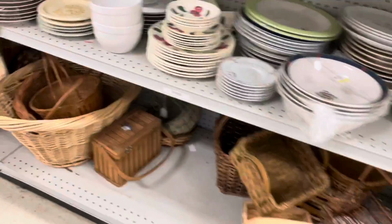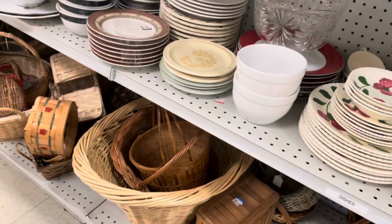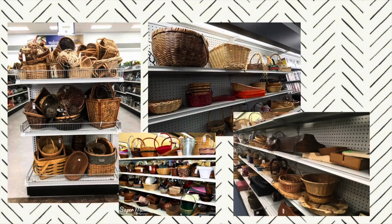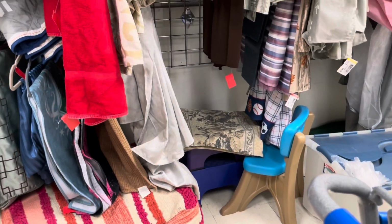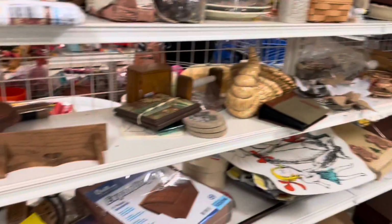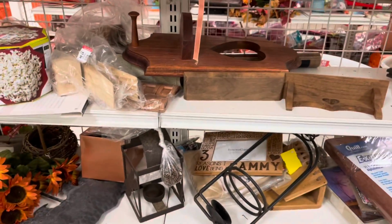It turns out Goodwill is a really great place to get baskets. Who knew? And it's not just my Goodwill. A lot of Goodwills have good basket selections. Thrift stores in general tend to have a lot of great pieces that you can use all throughout your house. It's definitely worth taking a trip to your local thrift store to see what they have.